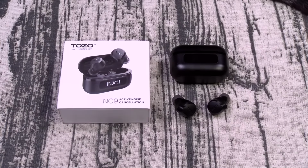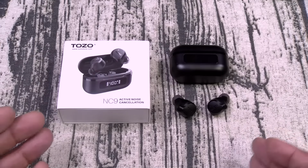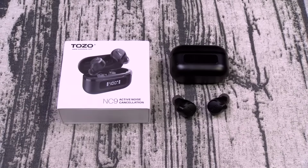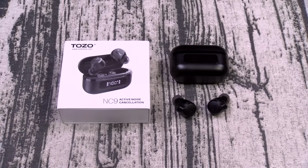All right, so overall, on a scale of 1 to 10, I'm giving the Tozo NC9s a major go. And at 30 bucks, as Bob Barker would say, the price is right. Like I said, it's time to start holiday shopping. Tozo always delivers, okay? 30 bucks, the sound quality is great. Active noise cancellation, transparency, decent. Great call quality, great battery life, fully functional app that actually works. These are a steal right here. For 30 bucks, this is a steal.